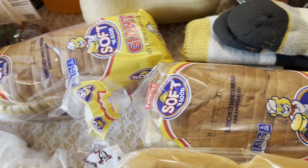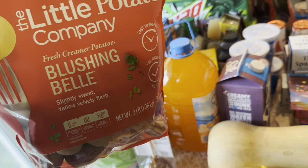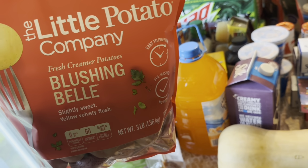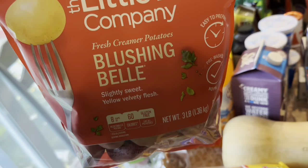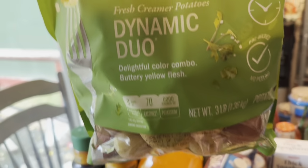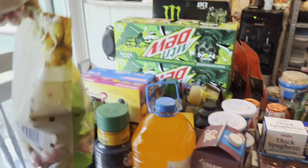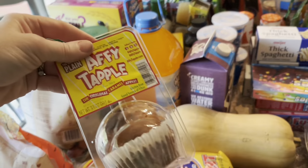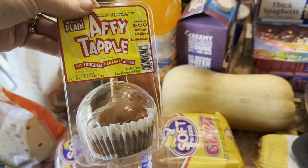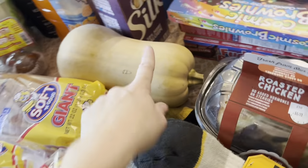Got 2 loaves of bread. These were 2 for $8. They're normally like $6 a bag, so we got these ones that are just the red, and then we got at the Dynamic Duo, and they only had one bag of those. I actually wanted two bags of those ones, but they didn't have two bags. I got one apple thing for me. I love apples.